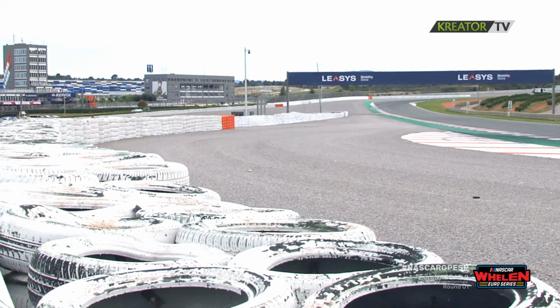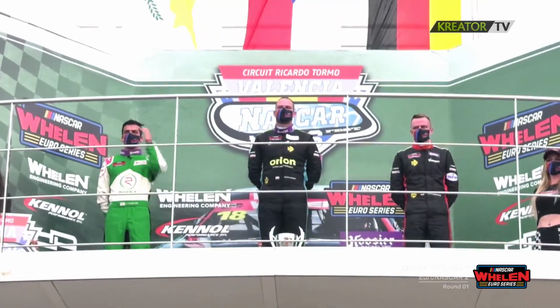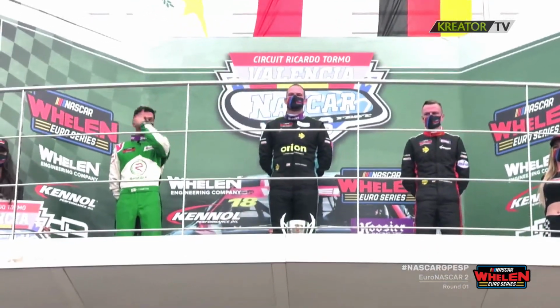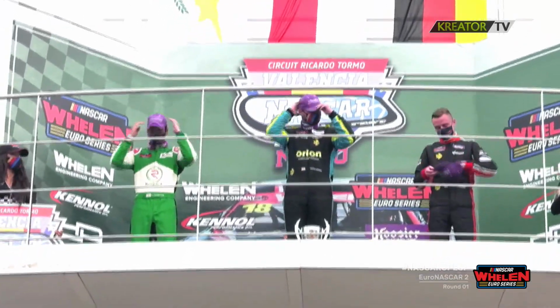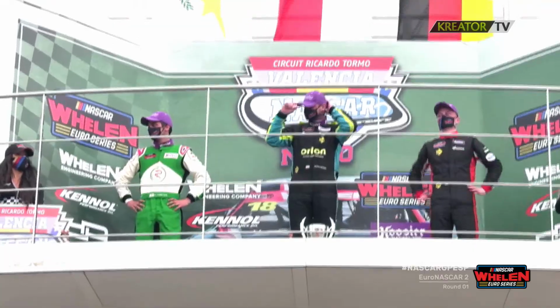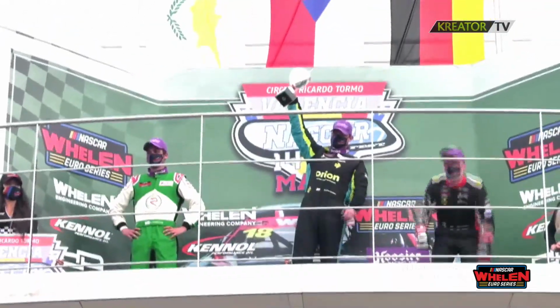Once we have had our podium celebrations for the top 3, apologies, we couldn't quite hear the national anthem there. I think it was a mixture of the positioning of our camera and the breeze that's hitting it as well. So a very proud looking Martin Dubek stands on the top step of the podium for the 3rd time in his EuroNASCAR 2 career. So that's the national anthems done.